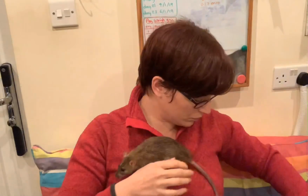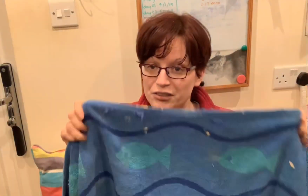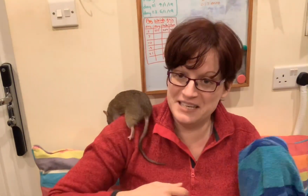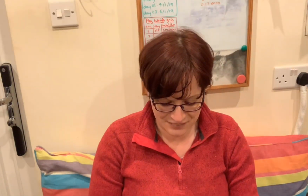Right. So the secret to syringing is a towel. This is a rather chewed towel. It is the rat's towel, and they don't love it because they get syringed in it, amongst other things. Generally things like cleaning the tails and cutting nails and such, so they know it's not really associated with much fun.